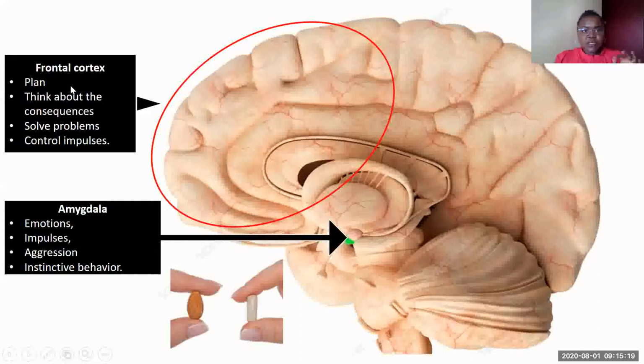What does it mean? The frontal cortex, as you can see, is concerned with planning, thinking about consequences of your actions. It is concerned with solving problems. When a problem comes to you, how do you solve it? A math problem, a life problem. And then it's also concerned with controlling your impulses. If someone says something to you, how do you respond? Are you going to fight immediately? When you see a car on the road, are you going to run away immediately, or are you going to judge how far the car is to decide whether you can cross or have to go backwards? So when all that is happening, it is the frontal cortex that is supposed to do that.